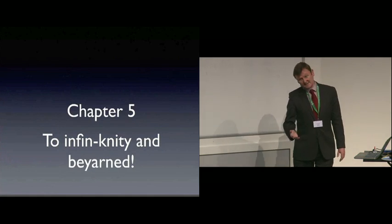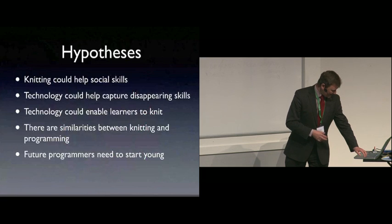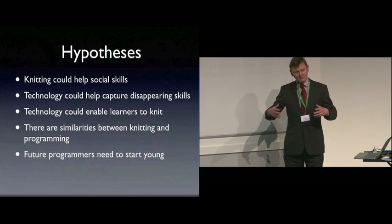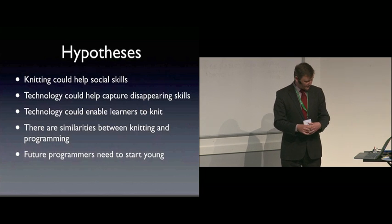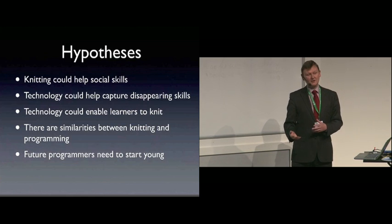So next, to infinity and beyond. Excuse the puns, as ever. What next? Well, what we're thinking about is the idea of this whole thing of computational thinking. How can you get a problem, break it down, and solve it? On the Google website, there's some very good resources about computational thinking, which have been useful to introduce it to the children.